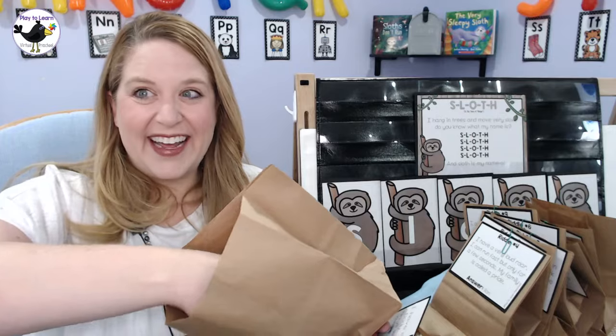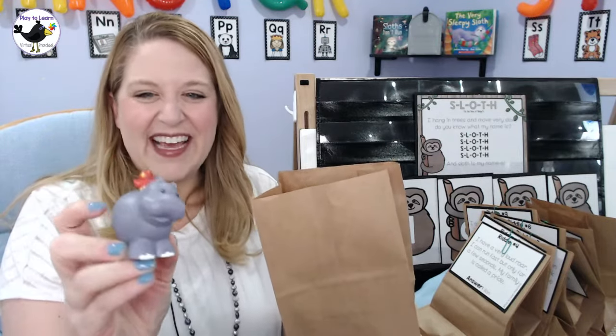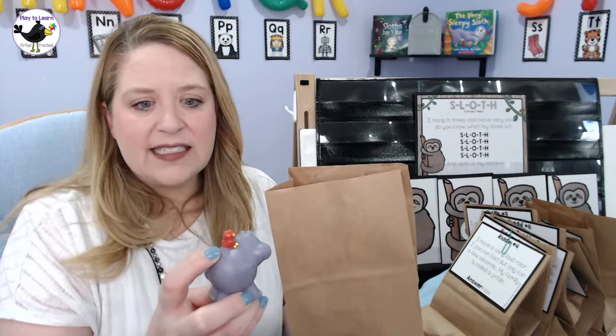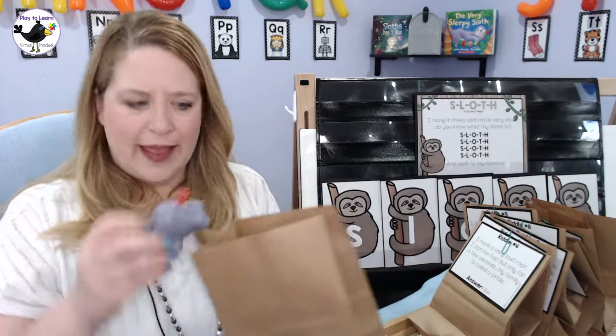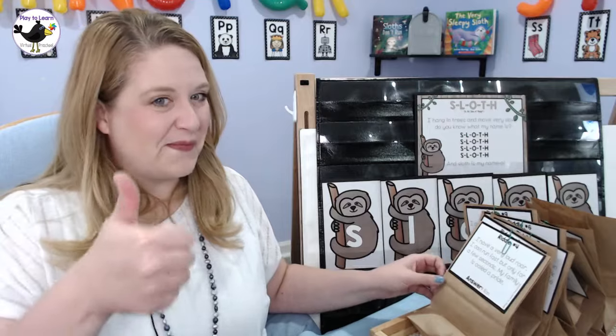Let's see if you're right. It's the hippo. Yes, the hippo's skin is so special. It makes its own sunscreen so it doesn't get a sunburn when it's under the water. Wouldn't that be handy? I wish my skin made its own sunscreen. Did you know that that was going to be the hippo?